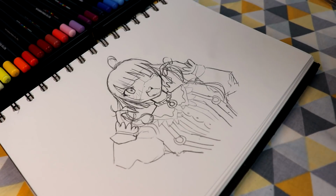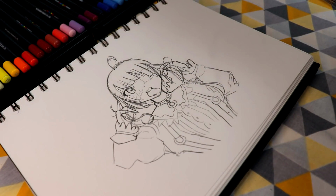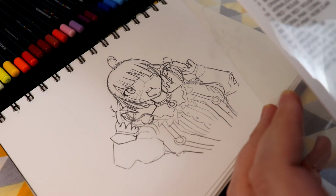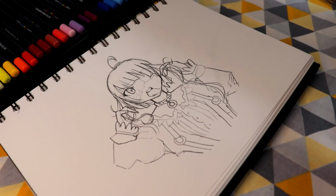Now, what I've decided to sketch out is, again, you'll have to help me, is it visual kei? It's that Japanese fashion style where it's very, very colourful, and I thought that plays into these Posca pens really well. So, are you going to play with some of the colouring techniques that I was showing? I can try. I've got my little colour code thing here, so I can give it a go.